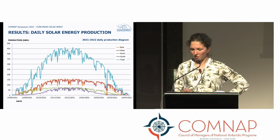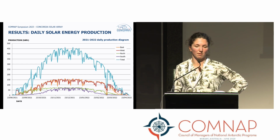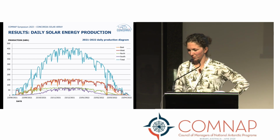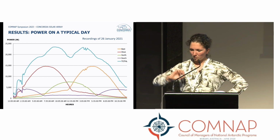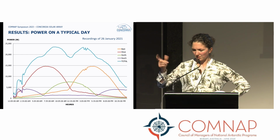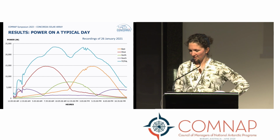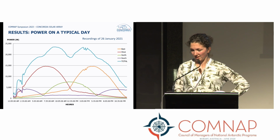This is the same chart, but on a daily basis, where you can see cloud impact, but Concordia is quite favorable, very good weather there. The sky is often clear, so it's not impacting that much the production. This chart is showing the power during one day. There's an error on the slide that I will correct between east and west. But anyway, you can see during the hours of the day which side is producing. And the blue curve is the total power during the hours of the day.